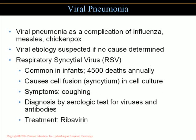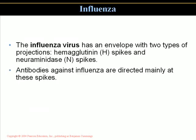In respiratory syncytial virus, you see 4,500 deaths annually from this disease. Symptoms include coughing. There are tests that can be performed, and ribavirin is the treatment of choice.